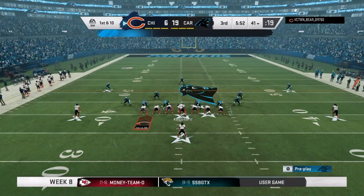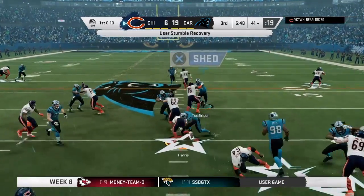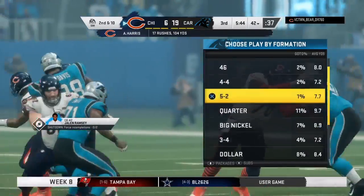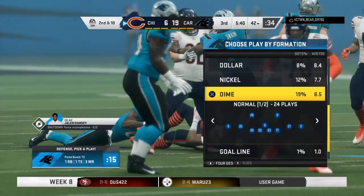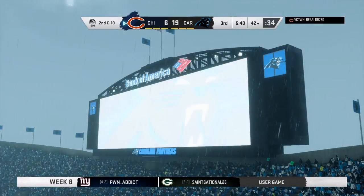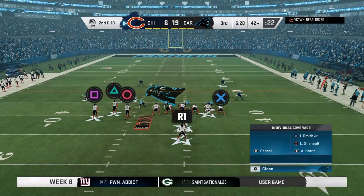Shocker. Try and get after them early and try and create a big play to give themselves some momentum. See what they have up their sleeve. And for one of the few times here today, this run's not going to go anywhere. The tackle made by Nicholas Morrow. That didn't appear to be a run blitz. He just darted in once he saw the run develop. That appeared to be a case of see ball, get ball.